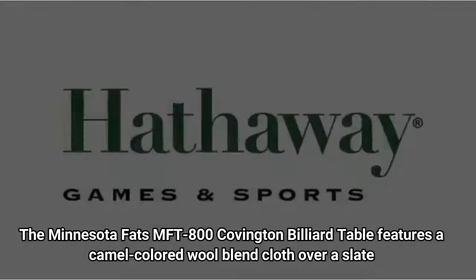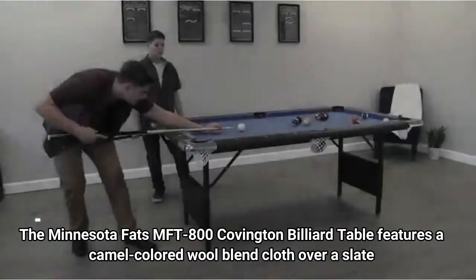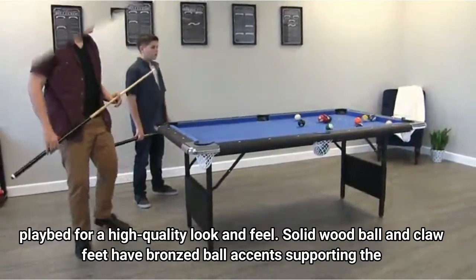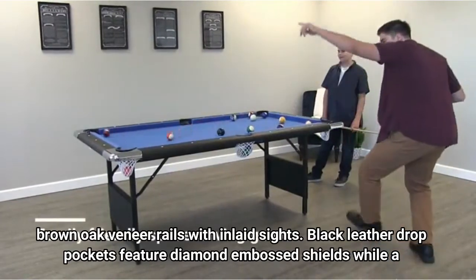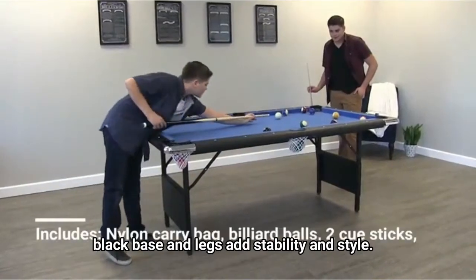The Minnesota Fats MFT 800 Covington Billiard Table features a camel-colored wool blend cloth over a slate playbed for a high-quality look and feel. Solid wood ball and claw feet have bronzed ball accents supporting the brown oak veneer rails with inlaid sights. Black leather drop pockets feature diamond embossed shields while a black base and legs add stability and style.